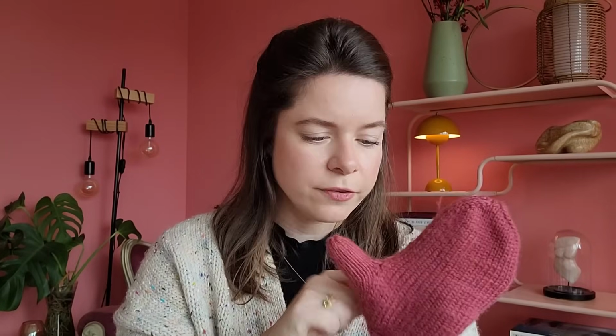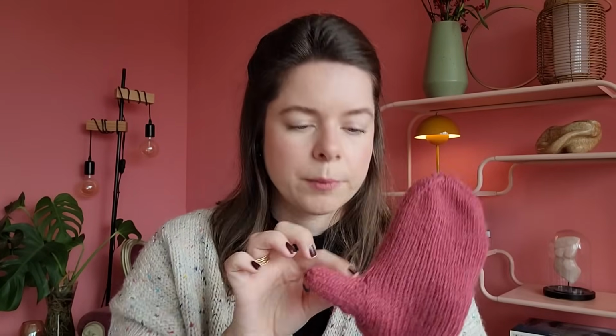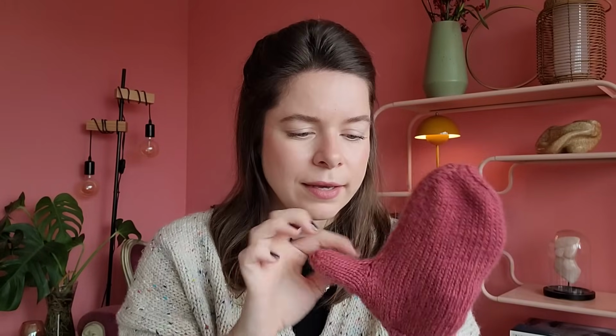But yeah, as you can see, and also over here, I did pick up some extra stitches to prevent a hole forming, but you only have one stitch to pick up from the hand, and I feel like it keeps gaping a little bit, so I need to fix that. But they're nice and warm.